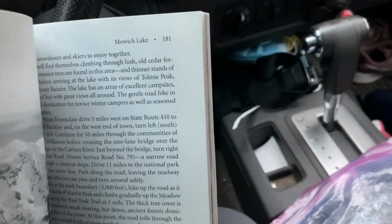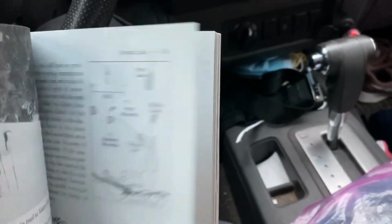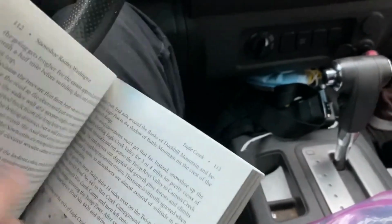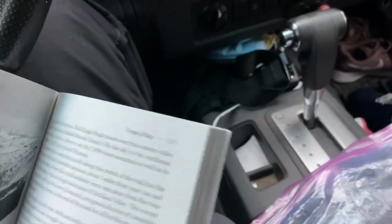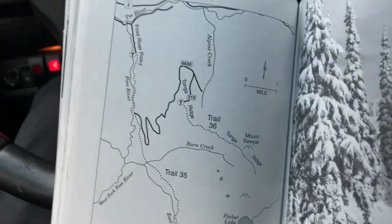Now, if we have to come back and put our snowshoes on, we pretty much will be going up the East Fork Foss River, which is the Necklace Valley Trail, 115. East Fork Foss River, same parking lot, same idea. Go to the map. Slightly different map, but it's the same idea.